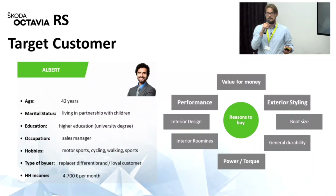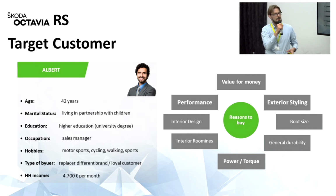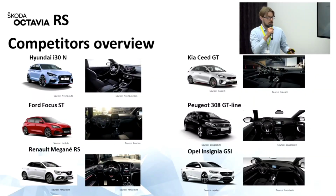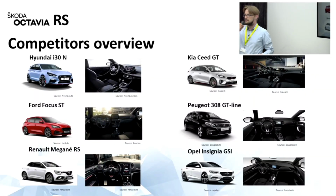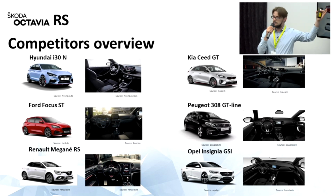To be able to continue the success story, we need to identify the target customer and his or her demands and expectations. The reasons to buy the new Octavia RS are mainly power, performance, exterior design, and last but not least, value for money. We should not forget our competitors. The competition in this segment is very strong. Here you can see the main competitors, and the key ones are Hyundai i30 N, Ford Focus ST and Kia Ceed GT. That was all from my side.